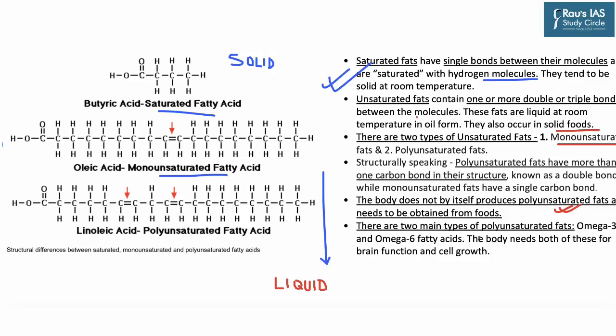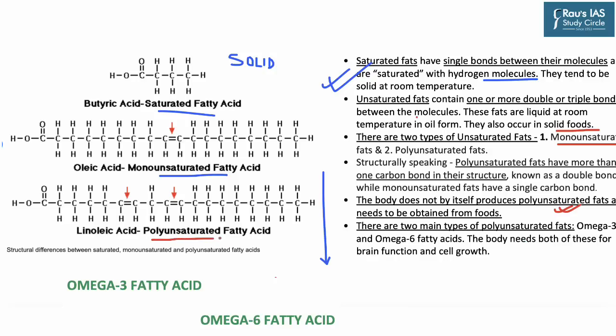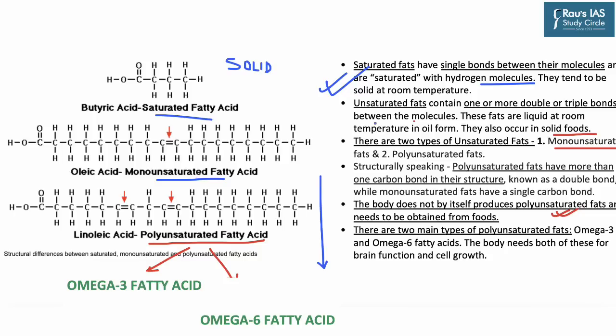Now there are two main types of polyunsaturated fats. So these polyunsaturated fatty acids are of two categories or two types. One is omega-3 fatty acid and one is omega-6 fatty acids. And both the omega-3 and omega-6 fatty acids are important for the body for proper brain functioning and also cell growth. So these are some of the important highlights with respect to saturated and unsaturated fats.